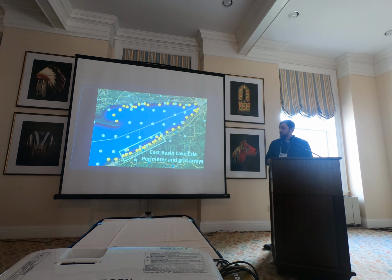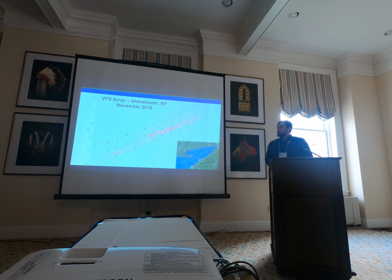From that point on, we set up 3 very tight perimeter array clusters, and the first one was Pennsylvania in 2018, Shorehaven Reef in New York in 2019, and then Van Buren Reef in New York in 2020. I'm going to focus on Shorehaven Reef here, as that's where we had the most individual detections and the best congregations of fish. The red dots here are all individual pings, so we have several tight clusters here that I'm going to be touching on in subsequent slides.